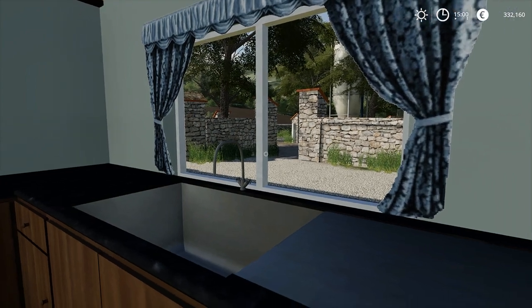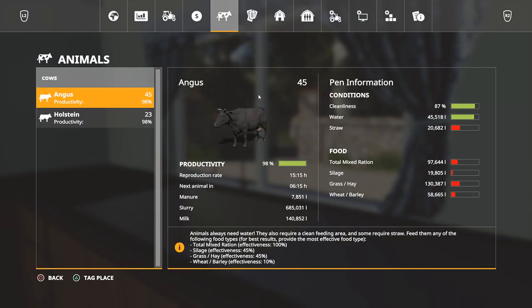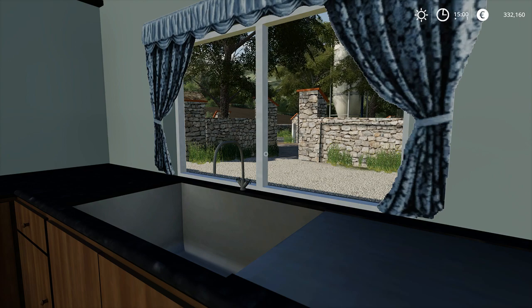I want to show you guys something real quick. Cows are hungry. There's only one little problem. I've got a mixing wagon, but I am not sure how to use it. I don't know the ratios.